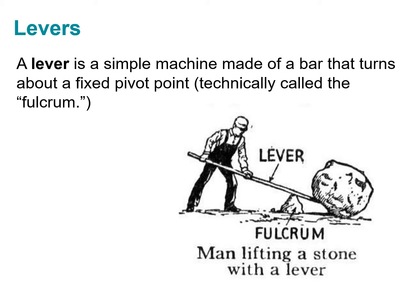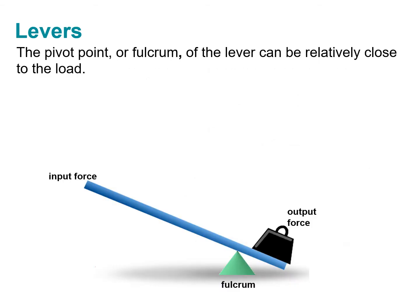The lever is a bar or a board that you set on a fixed point called the fulcrum, and you use it as a pivot. So in this diagram, if the man pushes down, the rock will move up. If you place the pivot or fulcrum close to the load, to the thing that's being lifted, which we're calling the output force, then you'll find that it requires a relatively small input force.